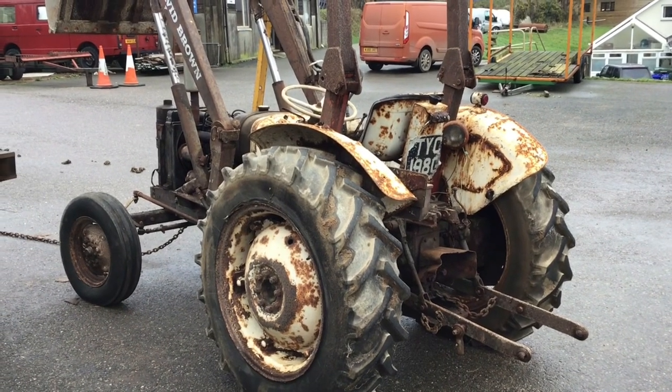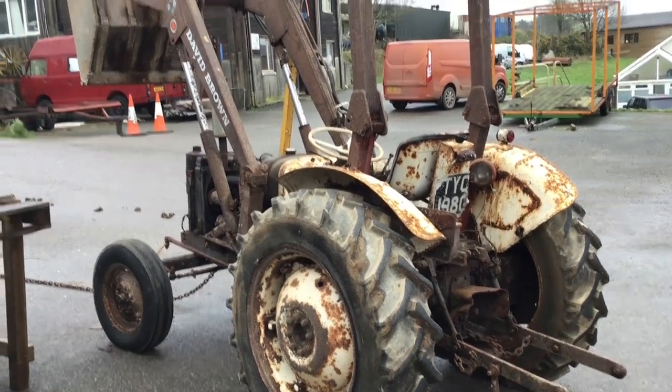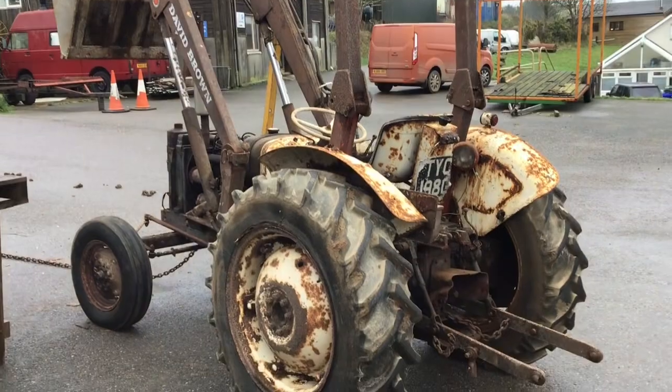More in the shed. We'll get those out and give those a run, or we can get at them. So that's the plan for that one.